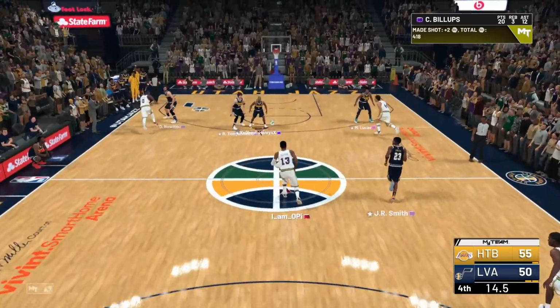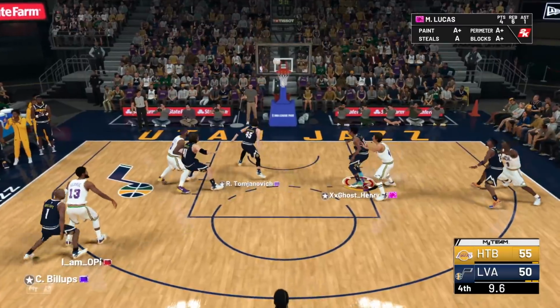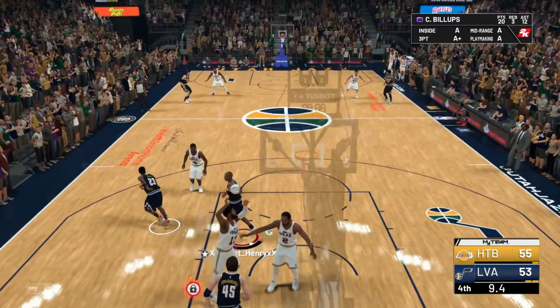Whew. My boy Chauncey was making the passes that mattered. Oh, he's going to pull it. Good defense. Oh, Chauncey, don't. Oh, my God. He really hit that. Good pass. There we go.